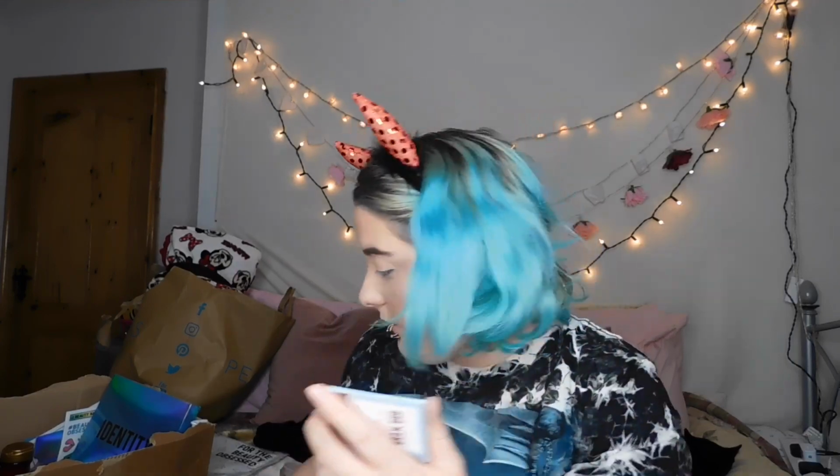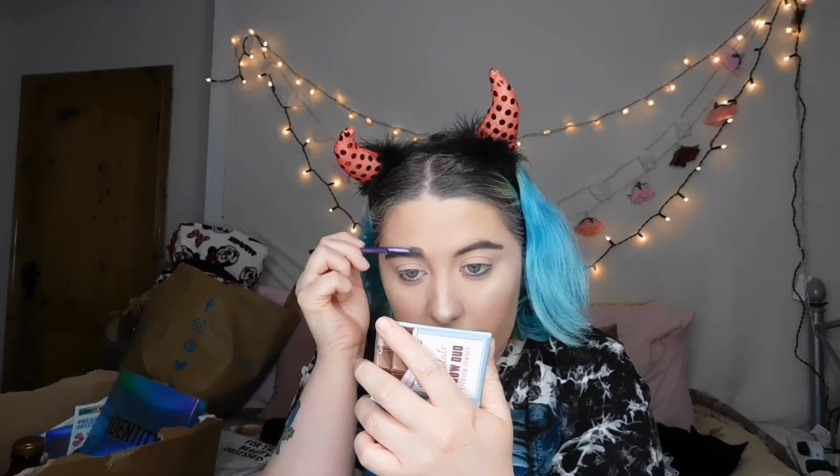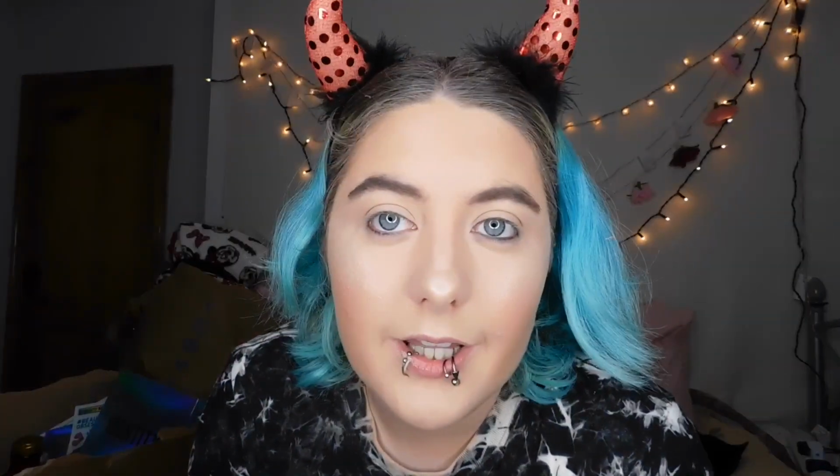I'm running the deeper shade through my whole brow, especially even at the front. This is definitely a look, I could definitely use this powder. It's not my favorite, but I could use it in conjunction with other products, especially if I had a lazy day or a makeup day where I wasn't doing a crazy makeup look, which I do a lot of, I'm not gonna lie. So I'm just gonna leave it like that.